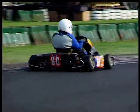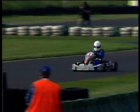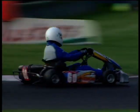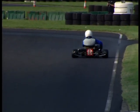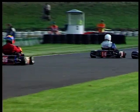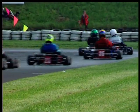Casually glances over the shoulder there to make sure that everybody else is still a million miles behind him. They are, so he'll cruise around the final stages. Just make sure he brings the kart home. He won't be stressing that engine too much at this stage. He doesn't need to. He's nearly 4 seconds ahead of everybody else. Adam Rogers just glimpsed there in 2nd place.